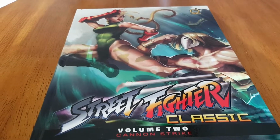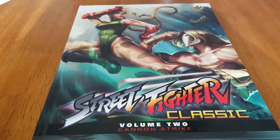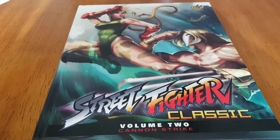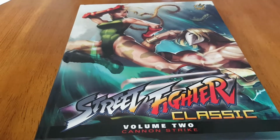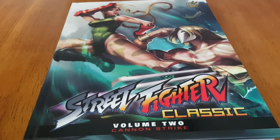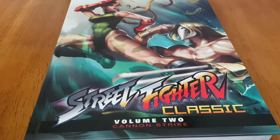I just wanted to give a little quick review on this book I read here. It's Street Fighter Classic Volume 2 Cannon Strike, and it's a continuation from Volume 1, the Hadouken. Yeah, these Street Fighter books, they're great. Not much else to really say on the quality. It's just, like from the first review, the same kind of formula.